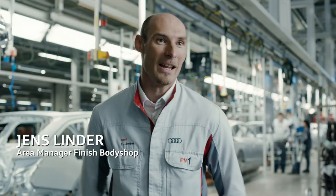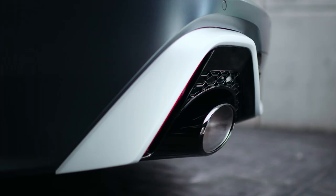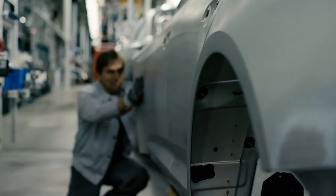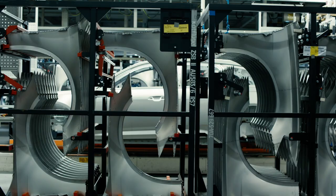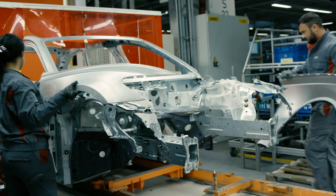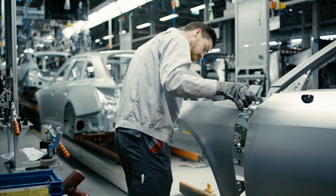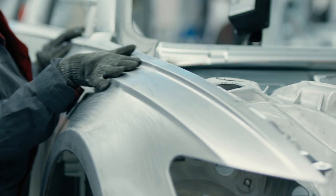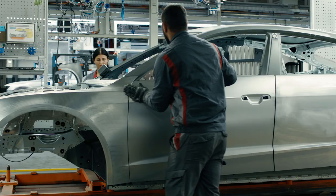The RS has more distinctive lines, has a more brawny look, and therefore also gets its own hang-on parts, which we mount onto the body here. The eye of the employee is relevant for us for the quality. The surface of each vehicle is inspected to ensure that each vehicle comes to the customer in top quality.